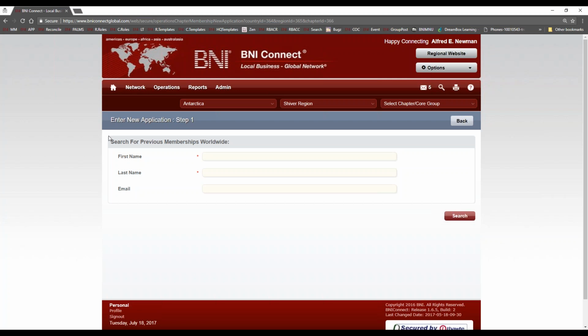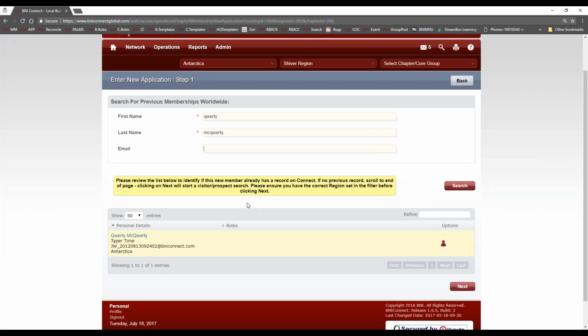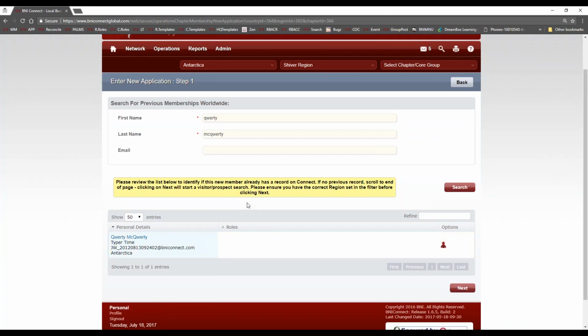So let's say that I have an application on my desk here. It is for Qwerty McQwerty, for my BNI Burr chapter up in Antarctica. So here we have Qwerty McQwerty, and I'm just going to do a search for him. You can put in the full name, the last name, or the email address. That's optional if you want to. And this is going to actually search the entire world of BNI.